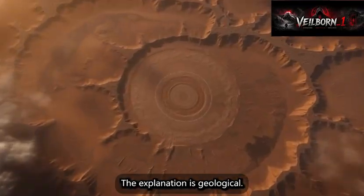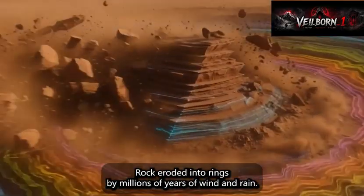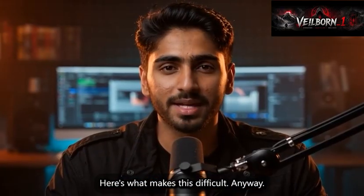The explanation is geological, a dome of ancient rock, eroded into rings by millions of years of wind and rain, different rock layers wearing down at different rates. That explanation is probably correct. Here's what makes this difficult.